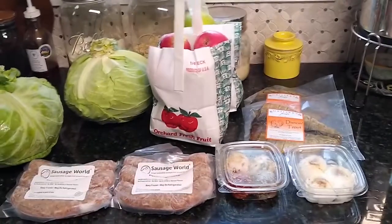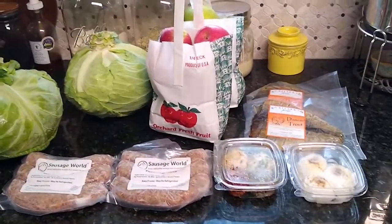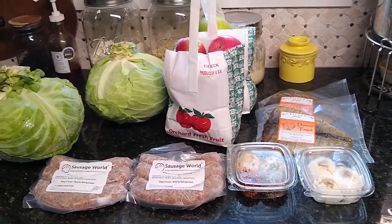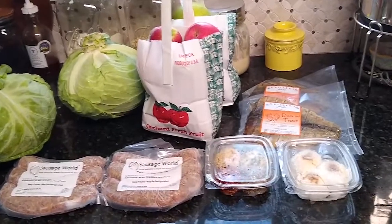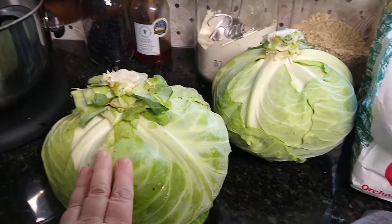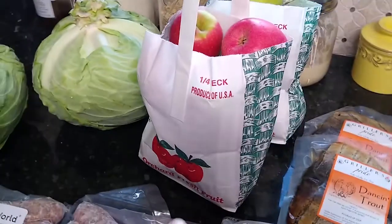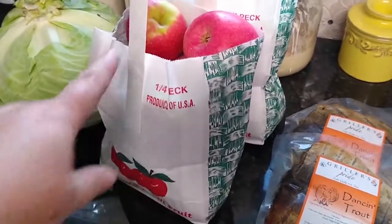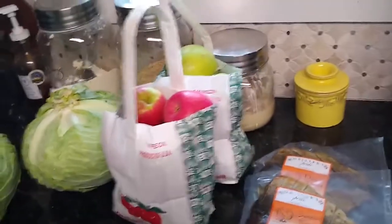Alright, so this is my last shopping trip for the October Pantry Challenge, and it was to my local farmers market in Ackworth. Today was the last day for the 2022 season, and so I had about $60 left, and I wanted to show you what I got. I got these 2 ginormous cabbages. I'm going to make some sauerkraut in my big 2-gallon crock. I got half a peck total, 1/4 of a peck of pink ladies and 1/4 of the mutzus. Those are my favorite.